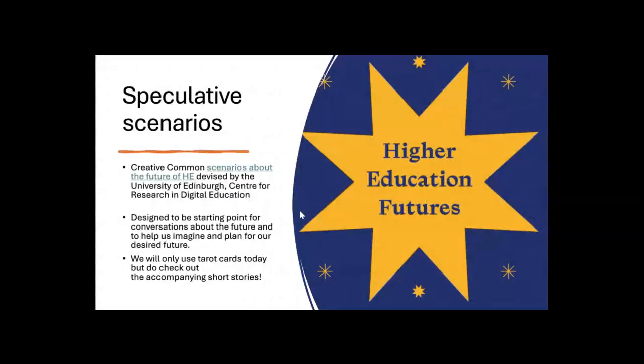Okay, so some of you might have already come across the idea of speculative futures and scenarios. I know Dom's done something at previous M25, and at some other events, a colleague, Sam, in UCL did something when she got people to do this kind of activity. We're going to use some scenarios that have been created by the University of Edinburgh. Some people might have come across them. They're speculative futures.